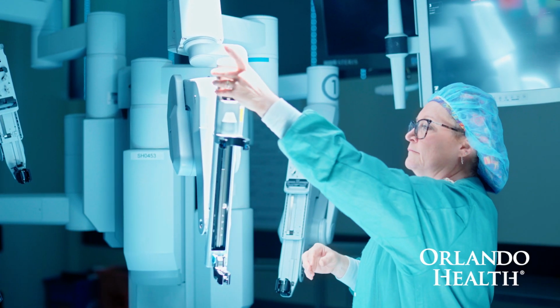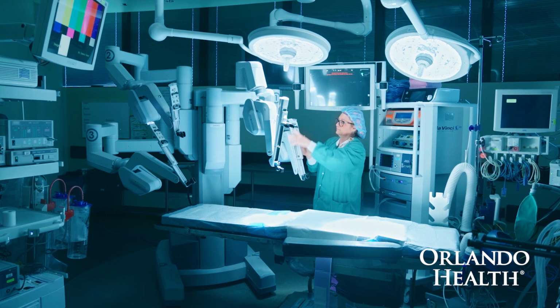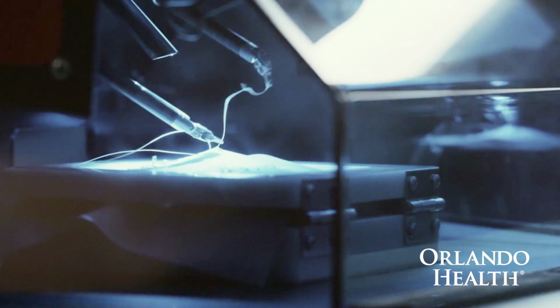There are a couple of different types, either direct or indirect. There's also a femoral hernia in that location. All those can be treated minimally invasively through robotic surgery. There are also what are called ventral or incisional hernias, or umbilical hernias at the belly button. All those as well can be managed by robotic surgery, and that's something that we do here at Orlando Health.